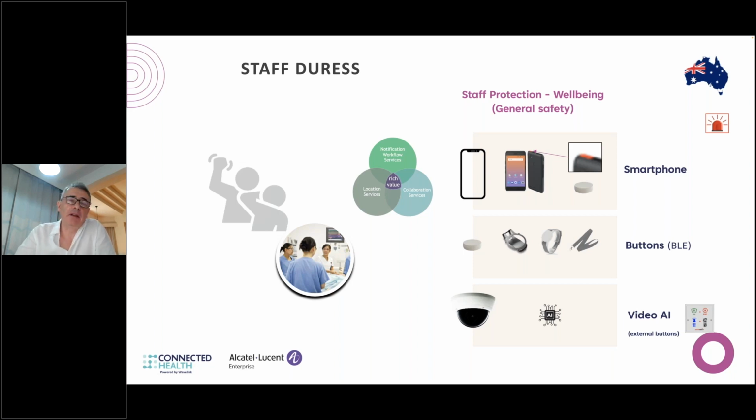The second way is in the middle, using specific buttons, and I have one here in front of me, that you can put on your shirt or on a lanyard, or wear as a kind of watch on your wrist, and when you press on it, you activate an alert. So this is another way of doing the same thing. The last one, on the bottom, coming back to the previous slide, is using video as a detector if there is indeed violence ongoing. Those are the different options and flavors in how we can deal with staff duress. So depending on the technology you have, there are ways to implement it.